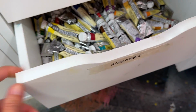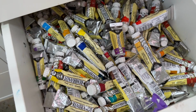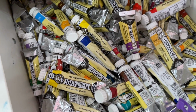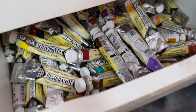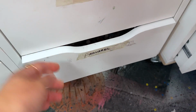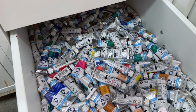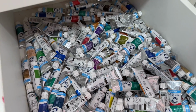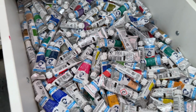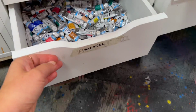Next one. Let me see, here are some Rembrandt paints. Rembrandt is a premium range watercolor, a really good quality. And here are Van Gogh watercolors. Van Gogh is somewhere in between professional and student grade quality. It's such a joy to open a drawer filled with watercolor tubes, to take any paint you want and try it.